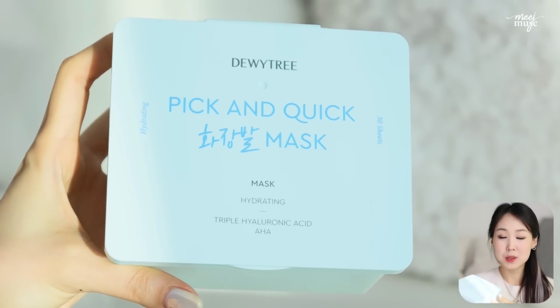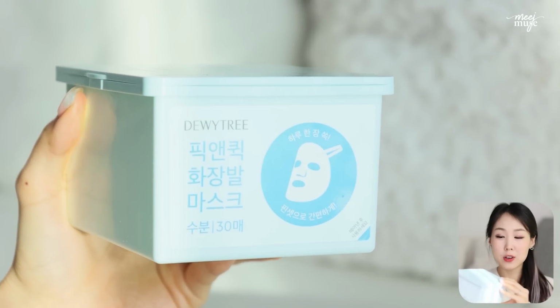Last but not least, you guys have seen me talk about it in my launch video, my last one. It is the Dewy Tree Pick and Quick Mask. Now they actually have 2 different types, but this one is the refreshing aqua version one.